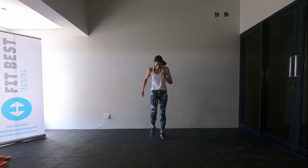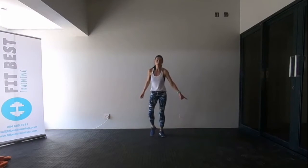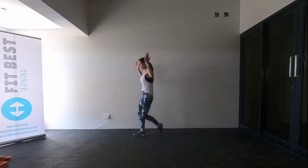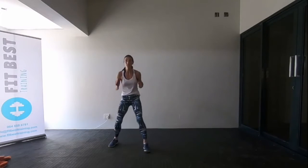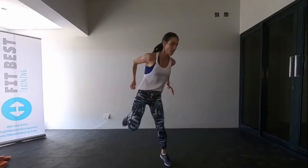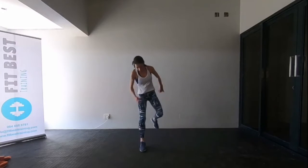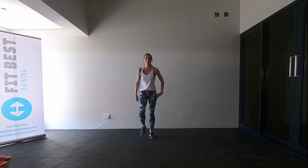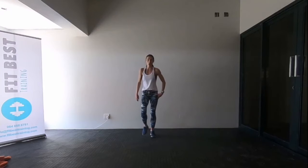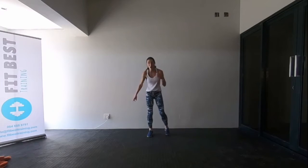Easy, easy. Let's try our left leg. 4, 3, 2, mambo. V. Step touch forward. 4, 3, 2, and back. Leg goes. 2 knee lifts. Yep. Right leg. Right and left. No break. Yeah. 4, 3, 2, mambo. Yep.